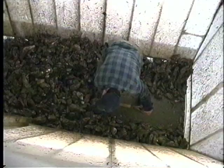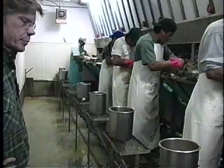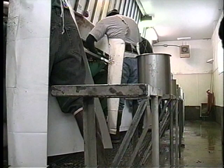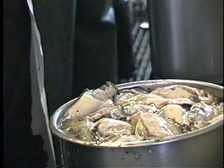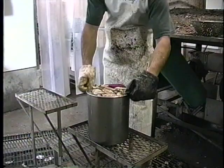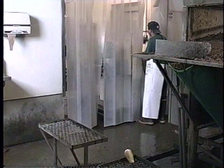I'm running about 500 bushels a day right now. Though in November and December, those are our busy months, we'll run about 1,000 a day. I run my openers about 6 hours a day. This is all piecework. They get paid by the bucket. What I do is every day I take random counts, and that's how we figure out their wage for the day. Most of these guys have been with me quite a while. I don't have a turnover problem at all.